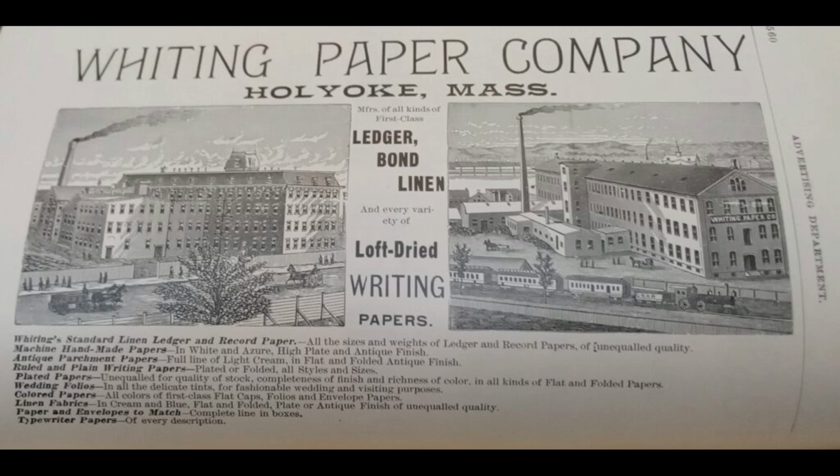They had antique parchment papers and all different looks to it, finishes. They had ruled and plain writing paper, whether it would be folded or not. They had plated paper. They had wedding folios, and this was, of course, for making display of your wedding information beforehand and afterwards. Remember, you want to send out invitations, and they'd make up a certain look to the paper, size to the paper, envelopes to go with it. And after the wedding, you send out thank you notes. So they'd make up a whole portfolio of wedding paper.